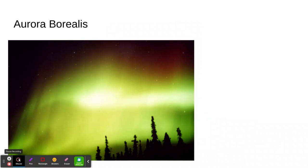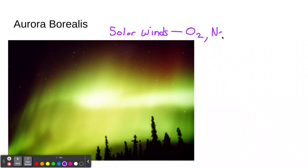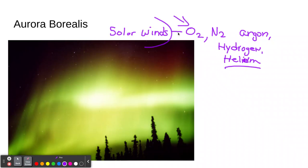The last thing I talked about earlier is the aurora borealis. So when solar winds, solar radiation, hit the ionosphere, they're going to knock into the gases like O2 and N2 and other gases we have like argon. We even have hydrogen out there, hydrogen and helium. So when the solar winds hit these gases, they're going to knock out electrons. Every time you knock out electrons, every time you agitate atoms, you'll create colors.